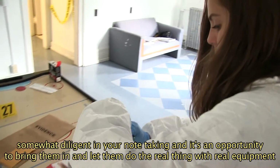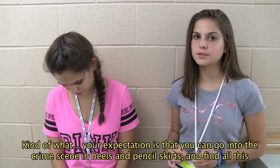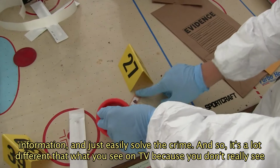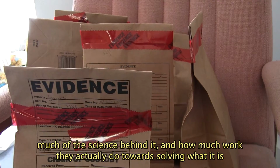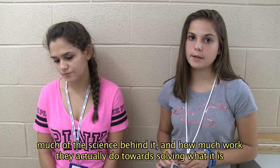It's an opportunity to bring them in and let them do the real thing with real equipment. Kind of when your expectation is that you can go into a crime scene in heels and pencil skirts and find all this information and just easily solve the crime. It's a lot different than what you see on TV, because you don't really see much of the science behind it and how much work they actually do towards solving what it is.